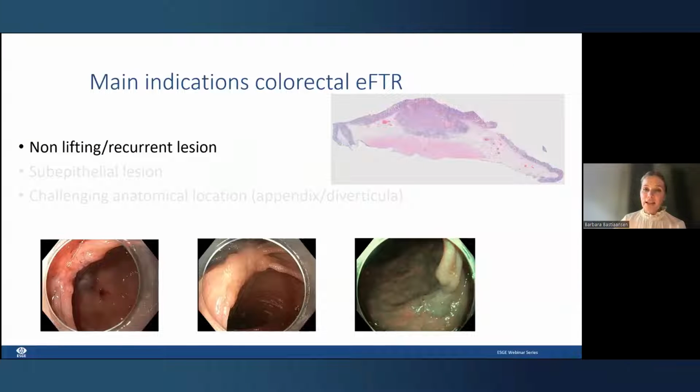So the main indications are, of course, for lesions that are considered intractable or inappropriate to treat with the conventional mucosal or submucosal resection techniques like EMR, ESD. So these are non-lifting or recurrent lesions, of course, that can be very hard to resect safely en bloc because of a higher risk of perforation.